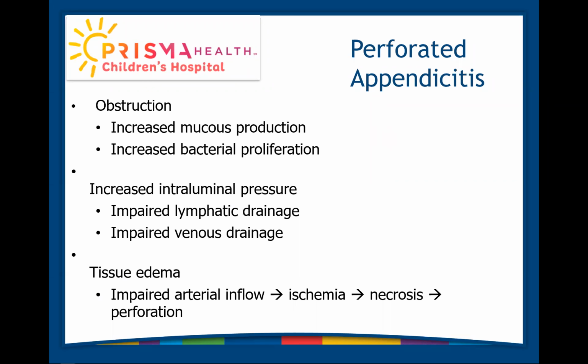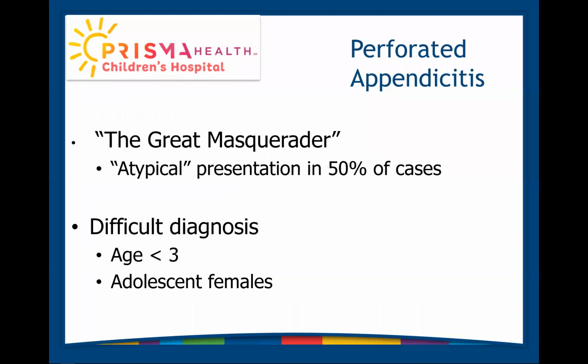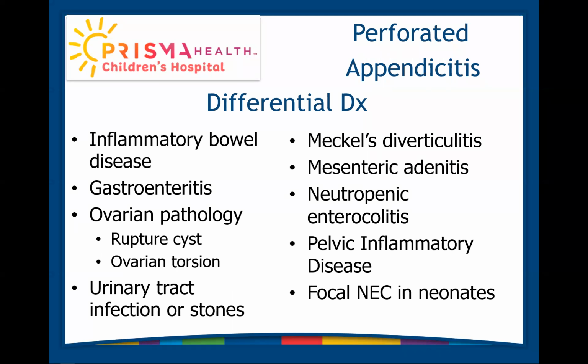So you get a tissue edema process, necrosis, and then the kids perforate. It really is a great masquerader. So sometimes you won't have that in the back of your head, and you'll be thinking about all these other conditions, and it actually is just perforated appendicitis. And it's really, really hard in little kids because they don't tell you.